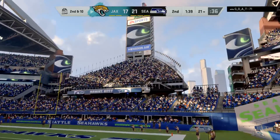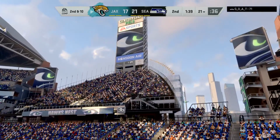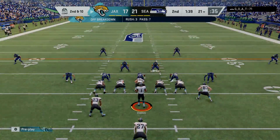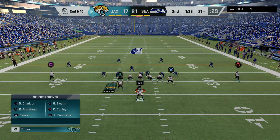They're throwing to start the drive, but that one's incomplete. Got out of the pocket. Didn't look like he had anybody open, Charles, so he just gets rid of it. And a good play by him. If no one's open and you don't have a running lane that you want to take, make the right choice. Get rid of it. Live to fight another down. From the 21, it's 2nd and 10.